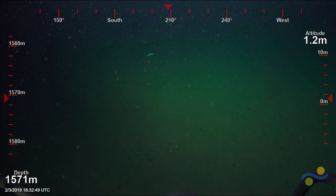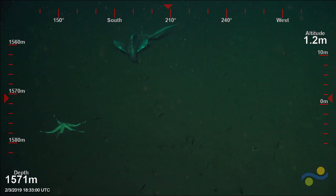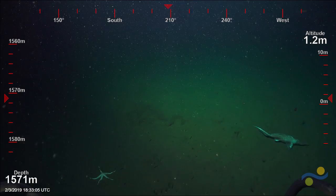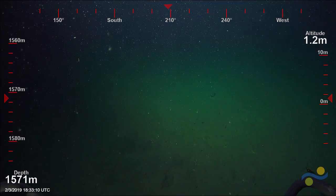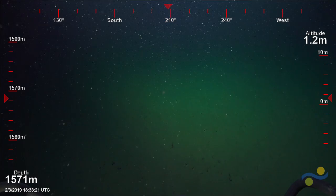Oh, is that a ray? Is that a ray right there? What is that? Oh, it's a chimera. It's one of the big ones, the first one I've seen. Wow. I've never seen one. They live in a pretty harsh environment, and they tend to look grungy.